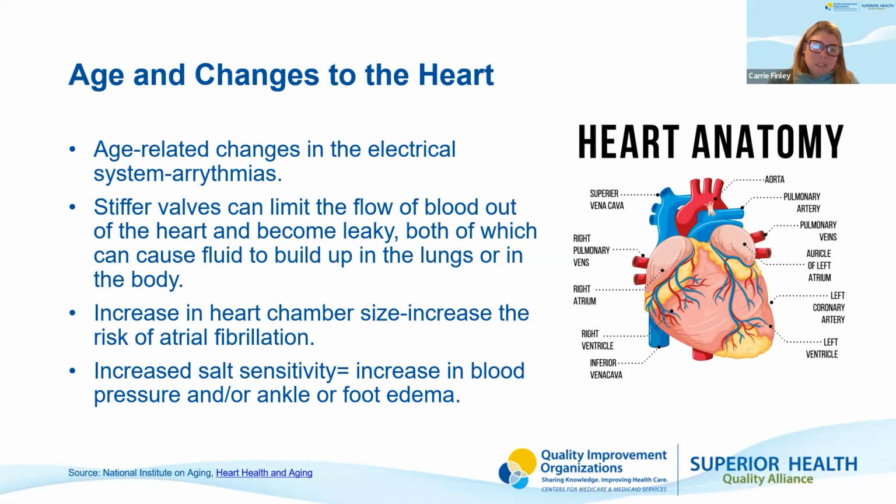And then I thought it was important to mention too, increased salt sensitivity. So I mentioned one of those modifiable changes we can make. With increasing age, we know people become more sensitive to salt, and that can also contribute to an increase in blood pressure, or you will notice ankle and foot edema. So I just wanted to throw that little caveat in as well.